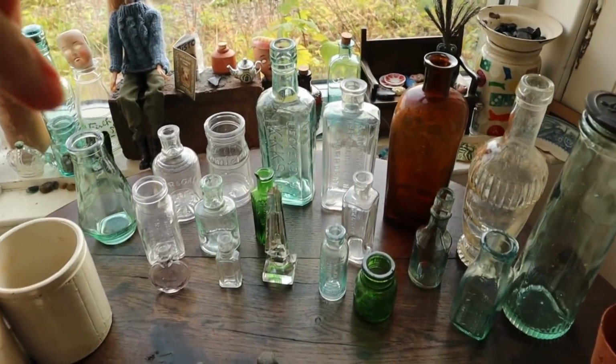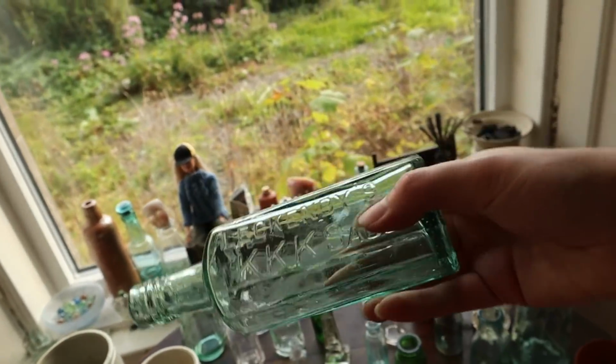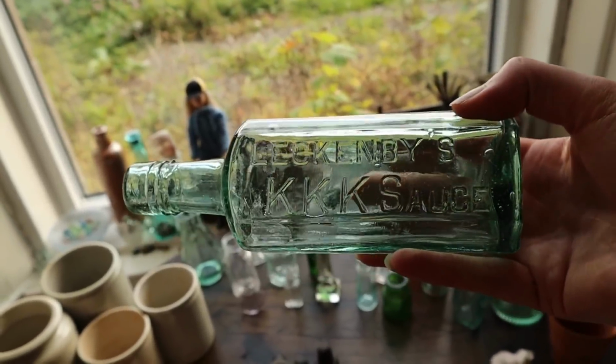Which ones are we going to talk about? I think this one. Oh, okay. This is probably one of our most unusual bottles, just because of the name of it.